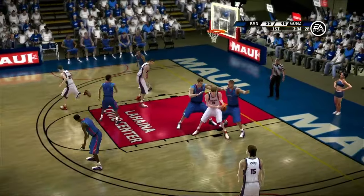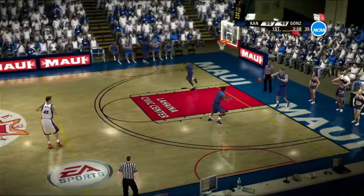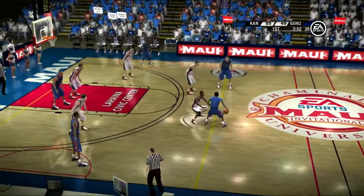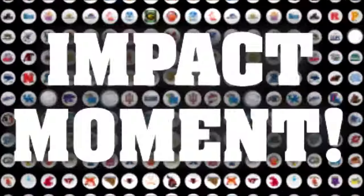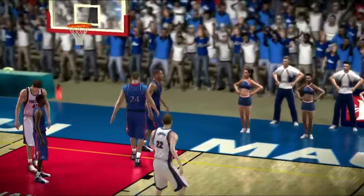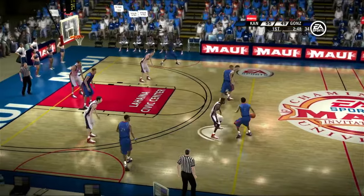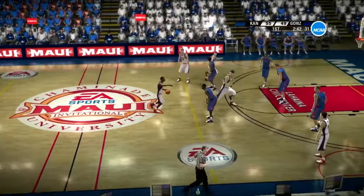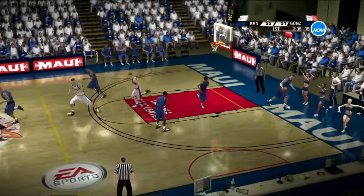In the paint. Gave it up. He puts up the three ball. He drains the bucket. Defense! Emotion seems to be getting the better of him. On the dribble, gives it up. Picked out of the air. For two. Great play to take that to the basket.